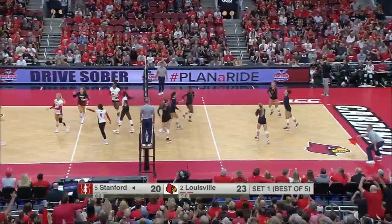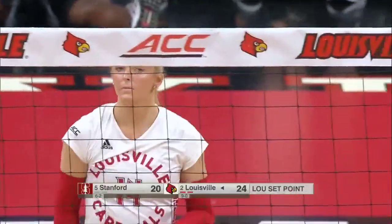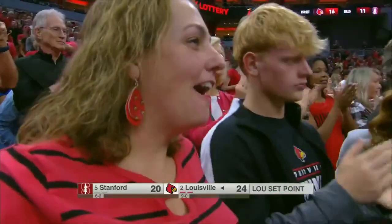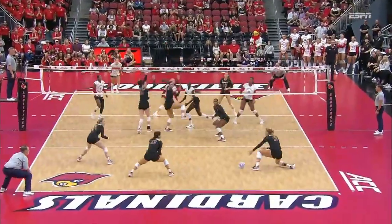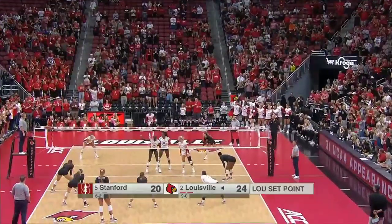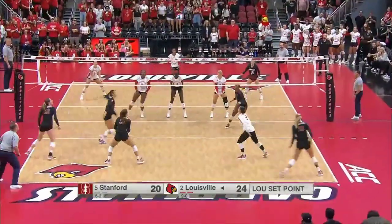De Beer, what a good swing. Ellie Glock decided to go pipe to De Beer for the set point. And you have to understand how difficult it is to track a ball that's coming from behind you and over your shoulder. You see that De Beer takes a good solid swing. She was patient out of that pick, and she hits to area one. Really good balance for Louisville. De Beer now with her third kill. Set point number 1.